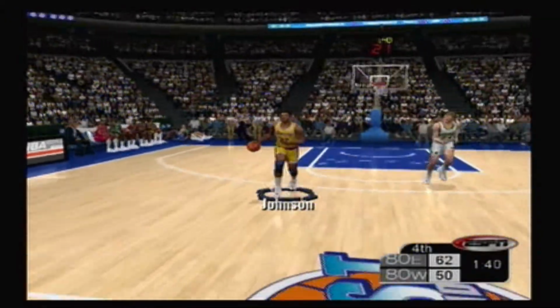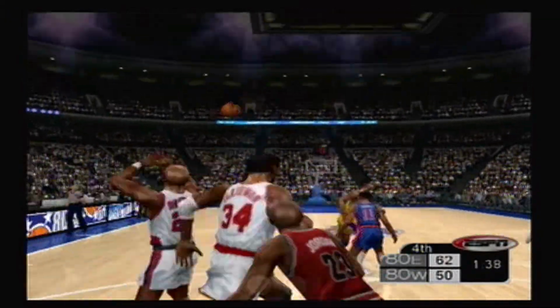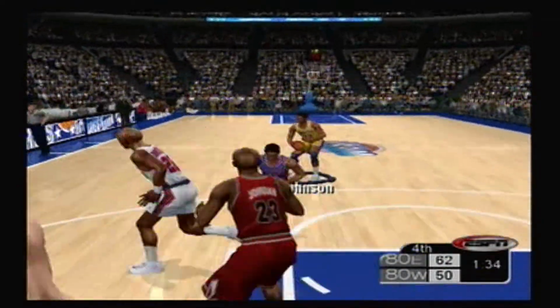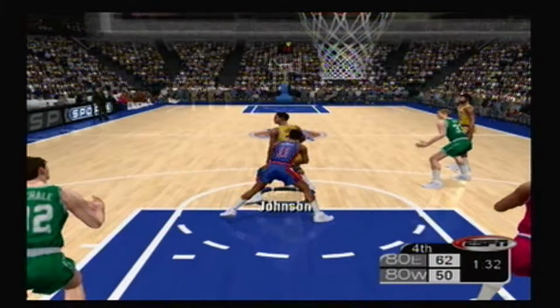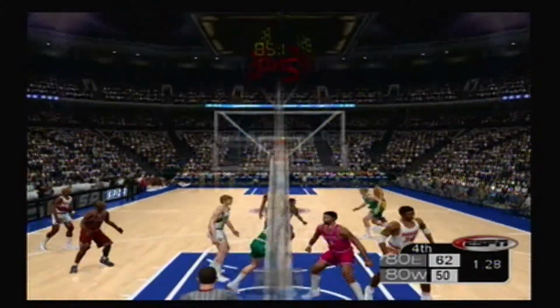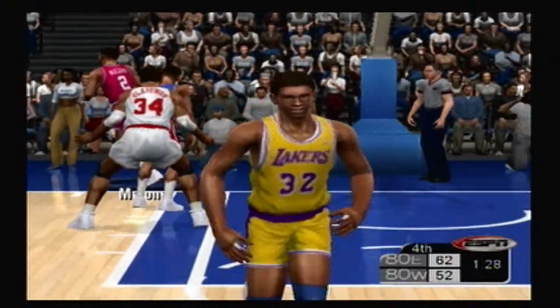And a miss by McHale. That shot didn't come off quite as planned. And the D was able to thwart it without much effort. Drexler makes the pass. Johnson shoots from the top of the key. Gets the kind bounce off the back rim.